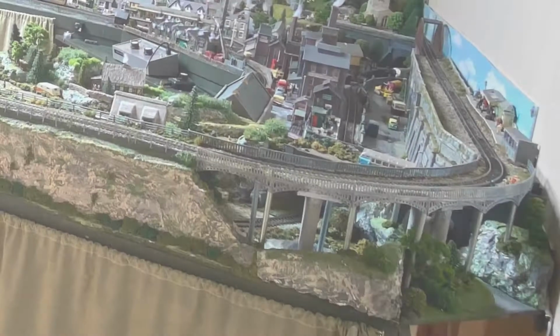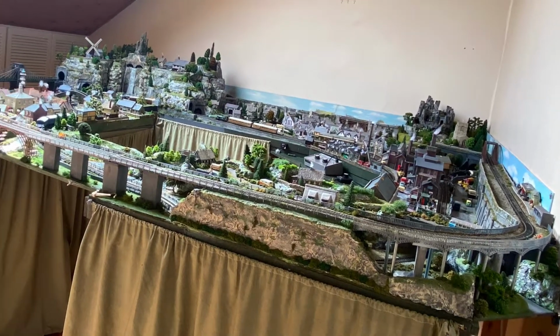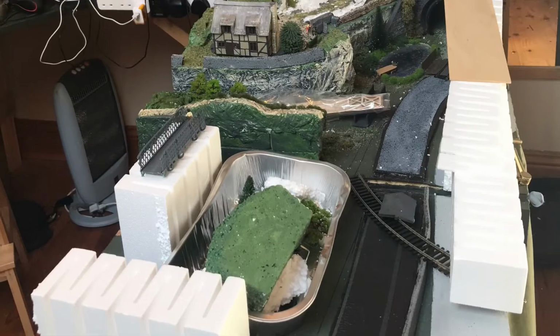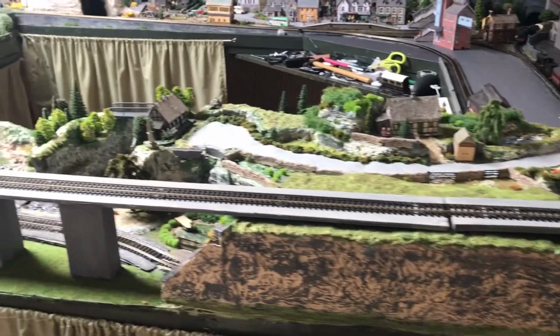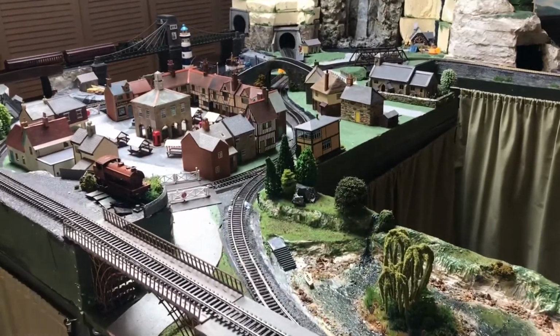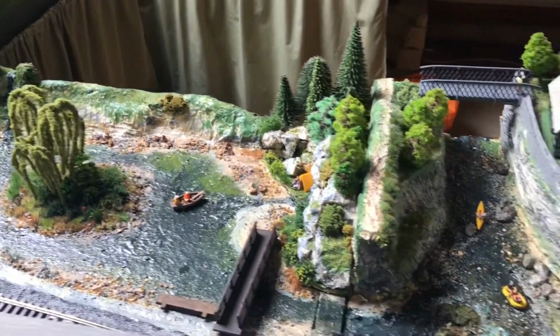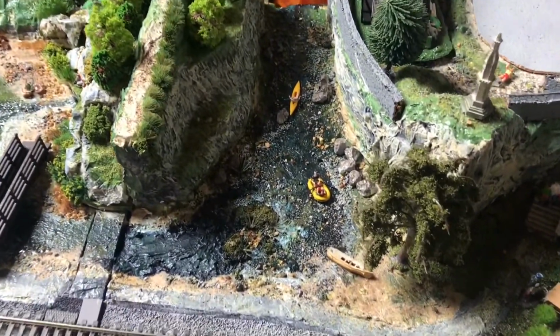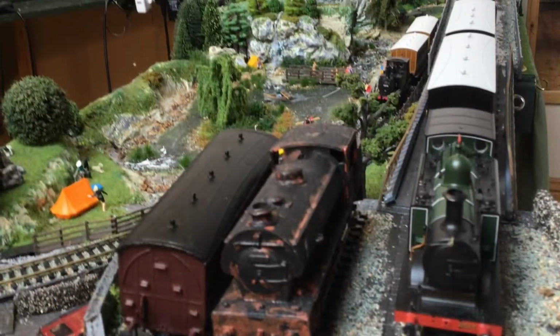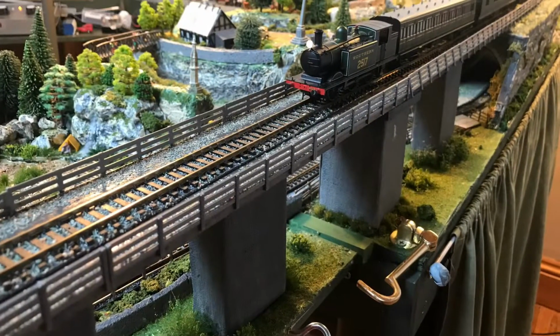The fifth section is the viaduct that I made, which is nearly 6 foot long and runs along the front of the track and the front of the layout as you come in through the door. There was a lot of adaptation and a lot of making in this process because I was incorporating a lift-up bridge. But I'm actually very happy with the result, even though it took me quite a long time to make it. The lift-up bridge incorporates a lake and a river, and the viaduct has a number of different aspects to it.